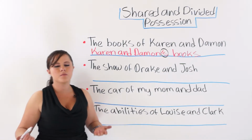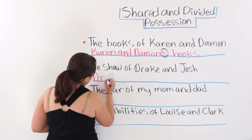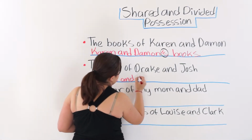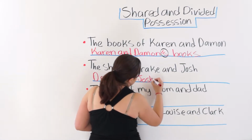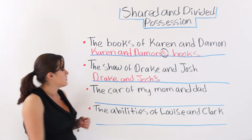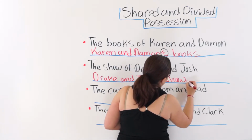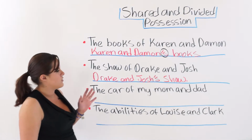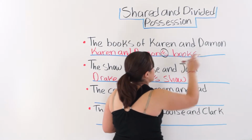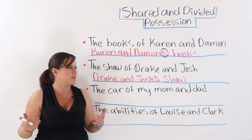So it is shared possession, in which case we have to first write the first noun, Drake, the conjunction and the second noun with the possessive form, Drake and Josh's, and then the object, show. Drake and Josh's show. Well, I'm going to take away the period since this is not a sentence, because remember, a sentence must always have a subject and a predicate.